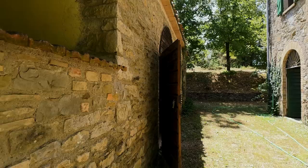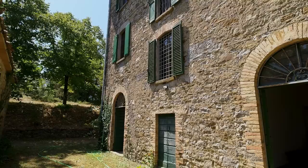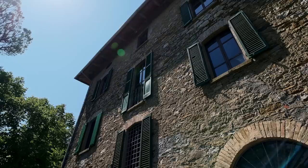And then I will show you the back of the house that I'm going to pull up so you can see how beautiful this property is. Look at the size of it. All built by hand. Oh, it's wonderful. Totally wonderful.